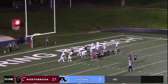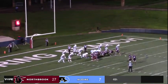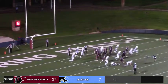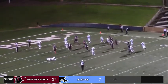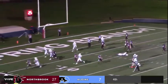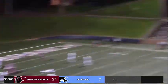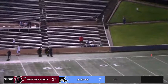And that's going to give the Raiders a 27-7 lead here. Minute and 17 seconds to go. And Hannah's going to keep it. Reverses field. And there's an Aldine player down. Crackback block. Hannah's going to score anyway. Hannah's just the best athlete on the field, and he knows it.